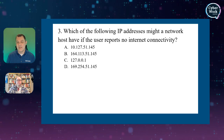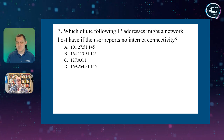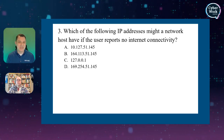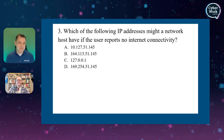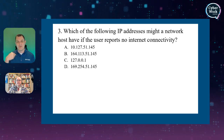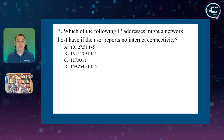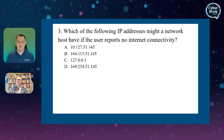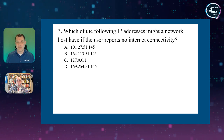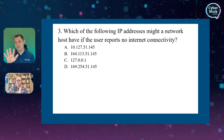Okay. Answer C. A lot of folks probably have seen this. A lot of our viewers might have seen some jokes or memes about 127.0.0.1. That's a self-referential IP address. That one's reserved for referring back to a computer or back to a host. It's a way to check yourself, check your network connection, check your network interface controller. 127.0.0.1 is self-referential. So that's not the answer either.